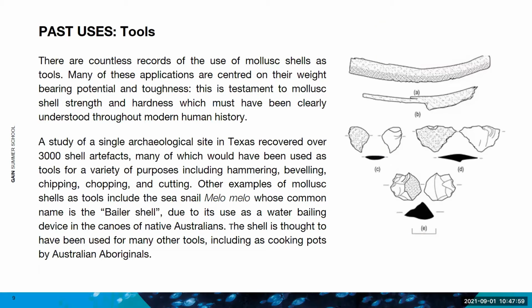Also, regarding past uses, there are other examples. For instance, an archaeological site in Texas recovered more than 3,000 shell artifacts. The shell artifacts are important due to the potential of the shell's strength and hardness. And also, for instance, in Australia, they use them for cooking pots or things like that. So it's also important as a tool.